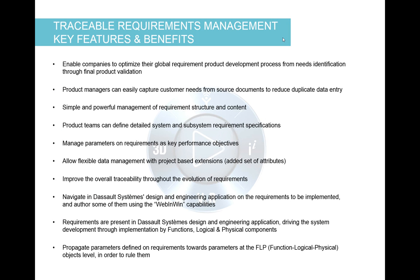Looking at some of the key features in the solution, I'll point out a few. It's very easy, as you'll see, to capture the customer needs from the source documents, from the way that customers or market departments will capture the customer needs. You can easily take them and get them into the solution for further management downstream.